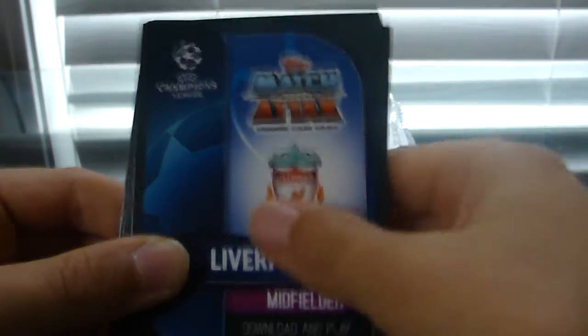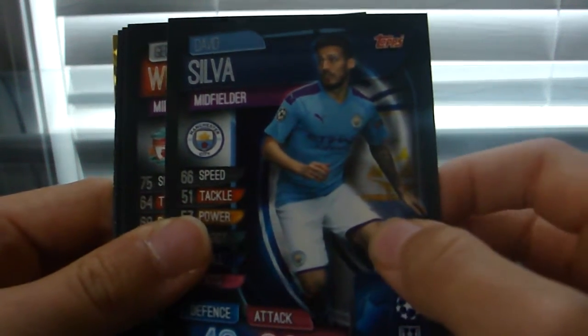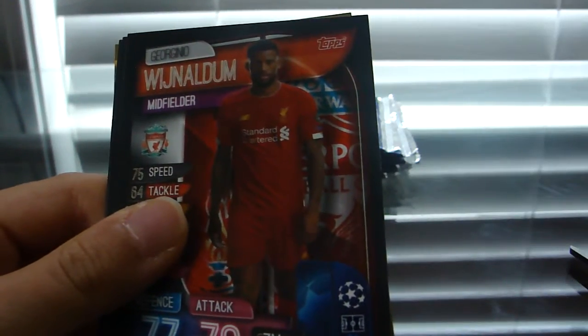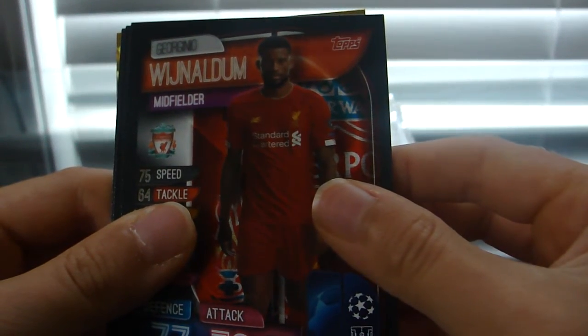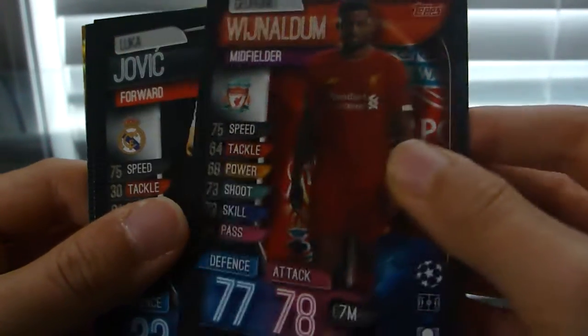And, yeah. So, here we go. Oh, we got silver. Is there two Silvas? I think it's two Silvas. So, we have David Silva. Here's that one. Jorginho, Wijnaldum. Okay. We have a gold, it's like a sparkly gold back there.